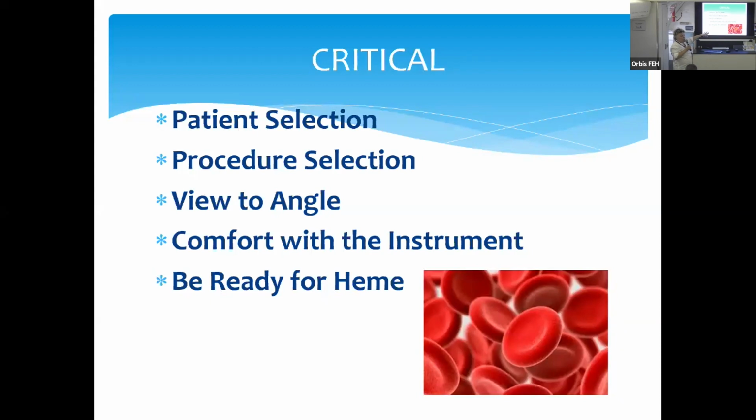Right? What's beyond Schlemm's canal? The aqueous veins, right? When you lower pressure, when you open up something, you're going to have reflux. Most of these, all these angle ones bleed. You're going to see some blood. It's not going to be bloodless. And so we have to get used to a little microhyphema and seeing a little blood.